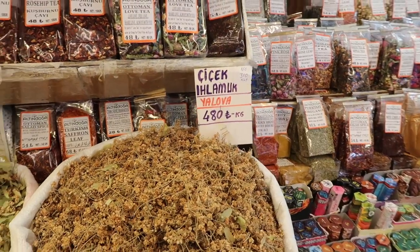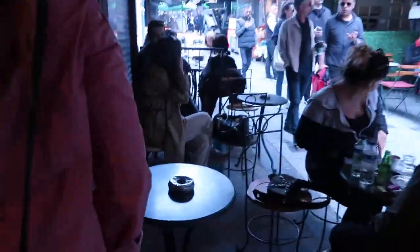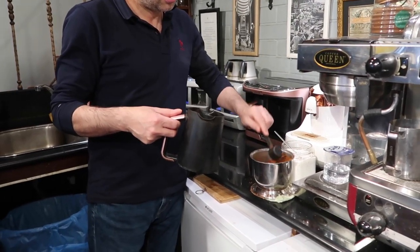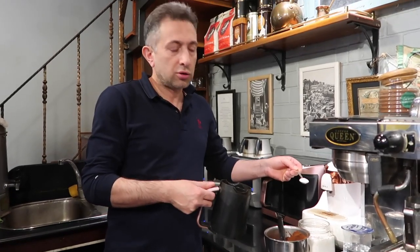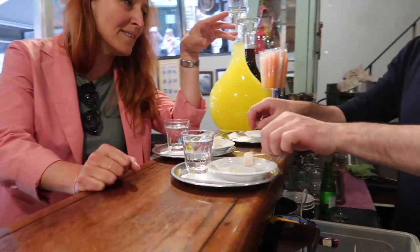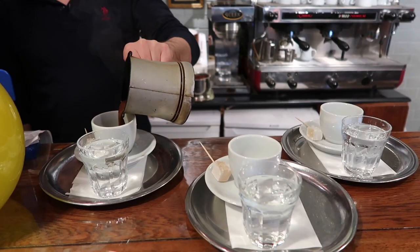I'm getting some of this tea that our guide recommended, Linden tea. We're at this little coffee spot right now. Going to get some coffee. One spoon of coffee. Az şeker, yedi, iki şeker. This is the medium sugar, just a little bit of sugar.